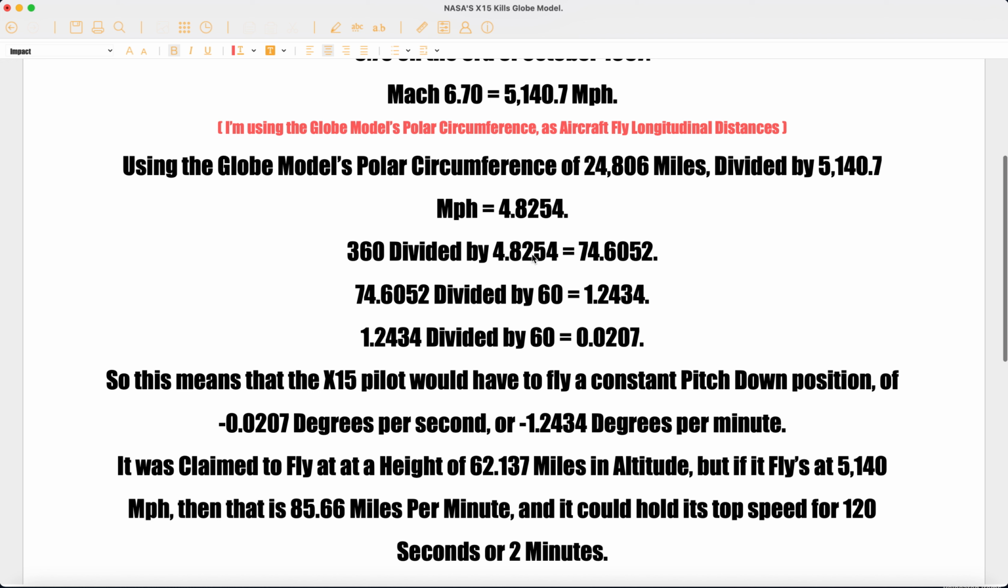360 divided by 4.8254 equals 74.6052. That means that it would have to account for 74.6052 degrees of pitch below horizontal on a globe model every hour. And then this divided by 60 is 1.2434. So that would be minus 1.2434 degrees pitch per minute.